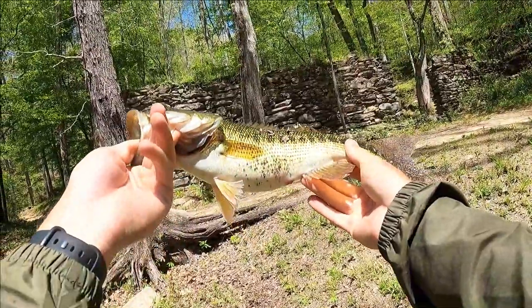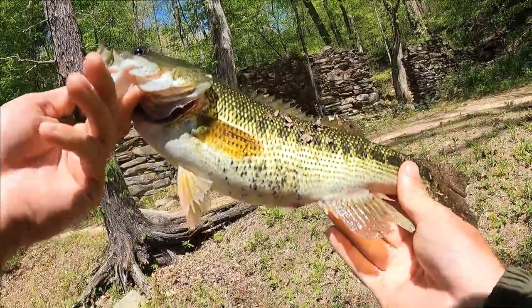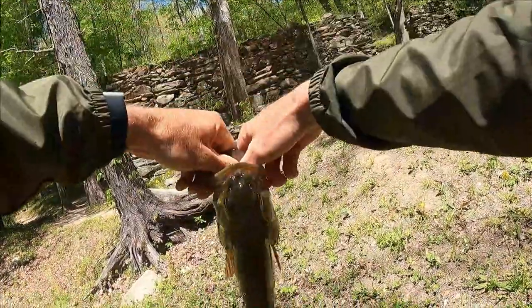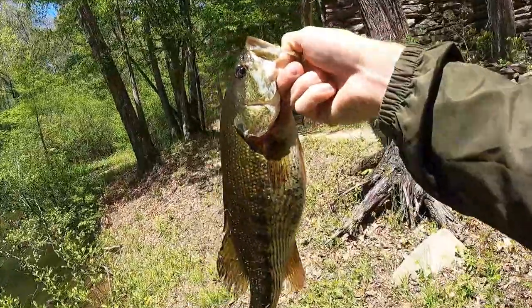Awesome catch. And I'm pretty sure it's fanning. What do you guys think these black marks are on the bottom? That is a really good spotted bass. Let me go flip you guys over to the main camera.